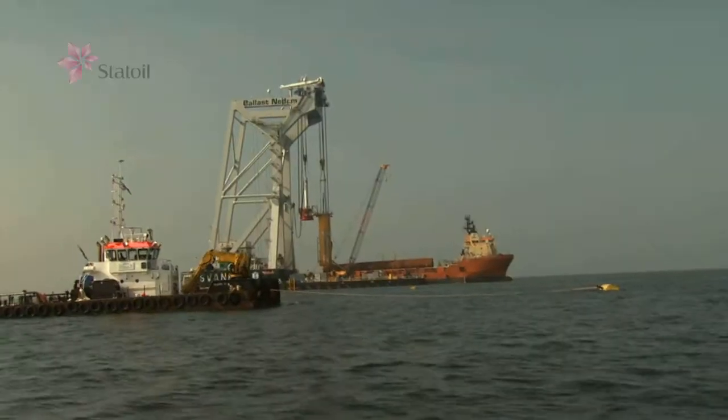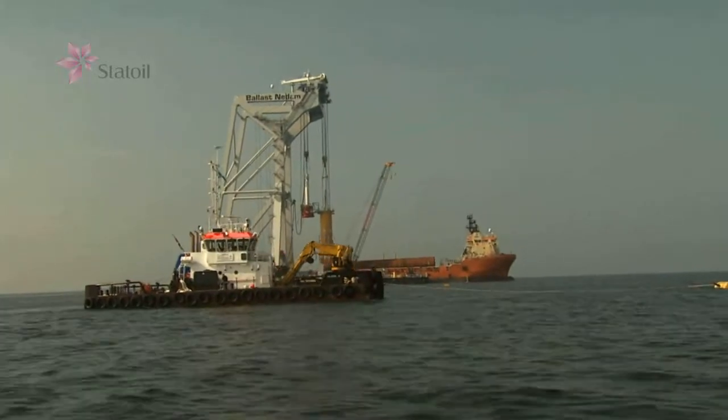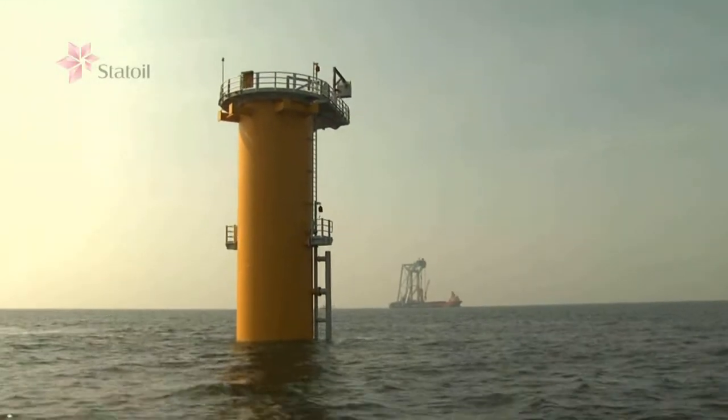So, in the space of just a few months, a huge amount has been achieved. And the installation of the first of the foundations marks a pivotal point in this project that will bring green energy to nearly 250,000 homes.